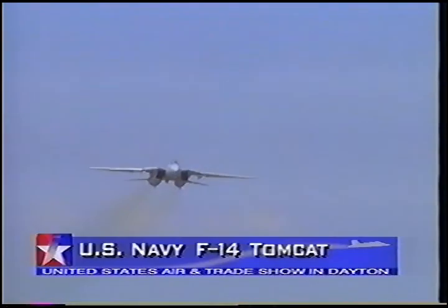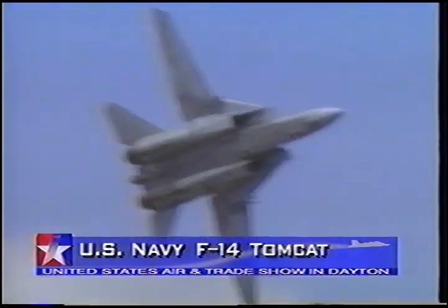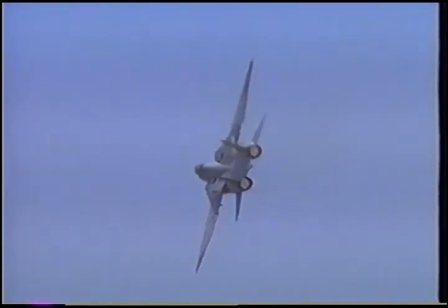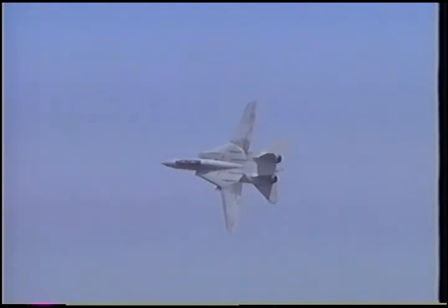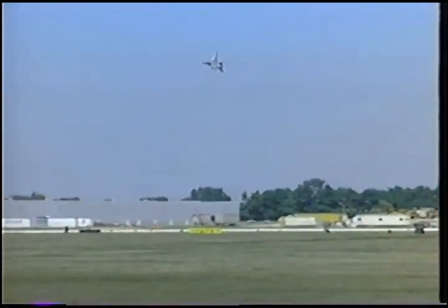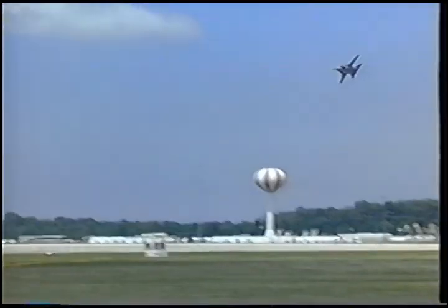And if you happen to have a cup of coffee in your hand and you're the CAG on an aircraft carrier and the movie is Top Gun, put it down because you're going to spill it on yourself. The F-14 Tomcat roars through the sky here at Dayton, Ohio at the United States Air and Trade Show. From VF-101, the Grim Reapers at NAS Oceana, Lieutenant Rich Doyle and Lieutenant Greg Johnson have got this Tomcat strutting its stuff. We're talking about wings that are swept back and wings that are forward on airplanes.